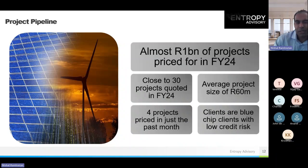So in terms of the project pipeline, as I said, we've built up a strong pipeline because of our networks in the market, and we're always building, right? We've always got projects coming through because, besides partnerships, we're also getting fairly aggressive in terms of marketing the offering to business owners. Last year, in FY24, we priced for about R1 billion of projects.